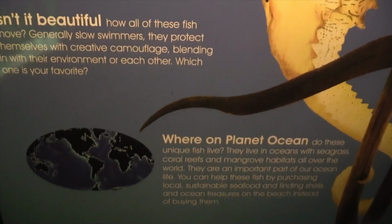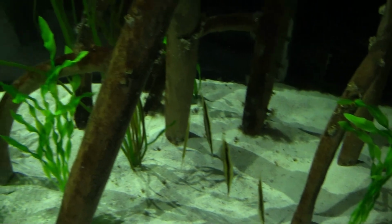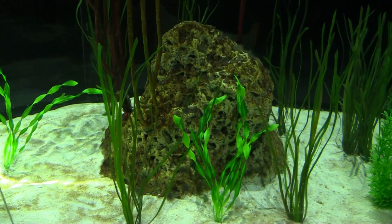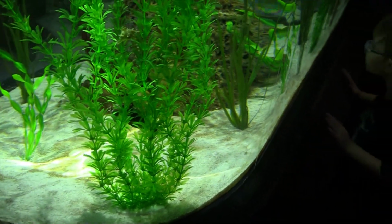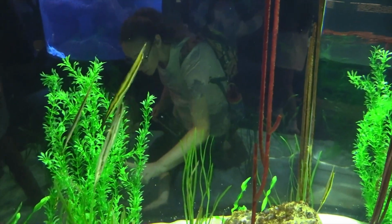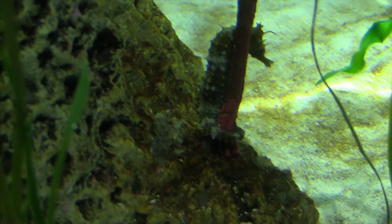I actually wasn't able to look at that part because I didn't get to see them. So we got pipefish in here. Look at their heads pointed down. And we got seahorses in here also, where their little tails wrap around stuff to keep them from floating away. Yeah, these are really cool fish. These are pretty neat ones. Look at something else. Look at these, hold on.